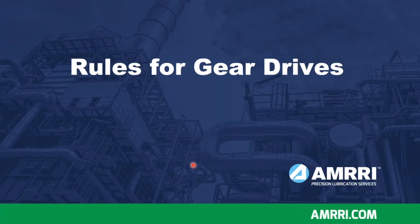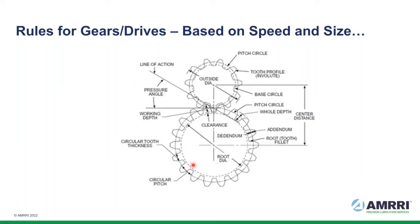And let's say the next component is a gear drive. Well, wouldn't you know it? There's rules for gear drives as well. The rules are based upon the gear itself.